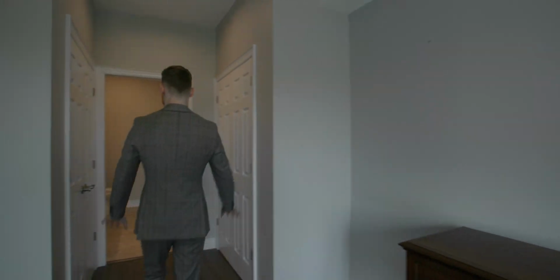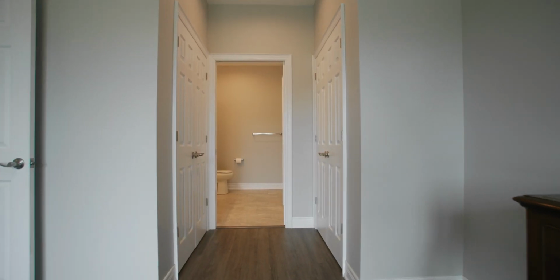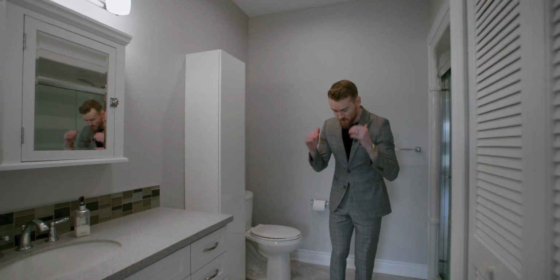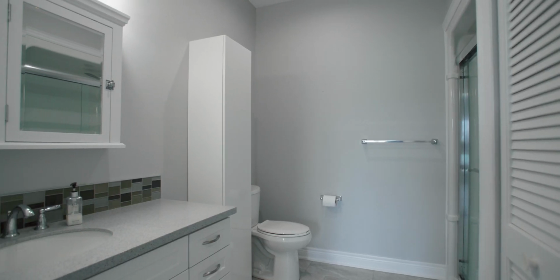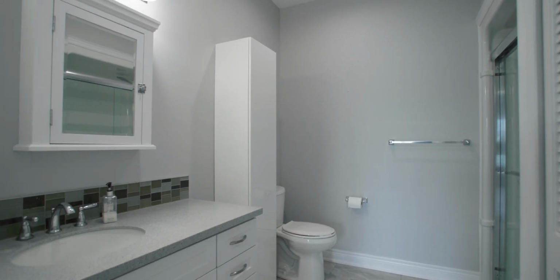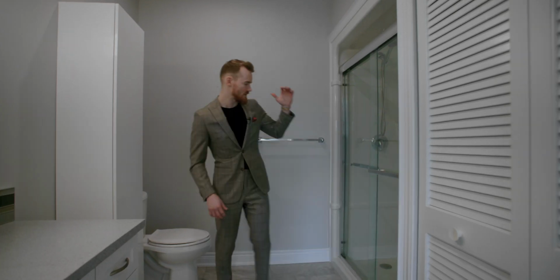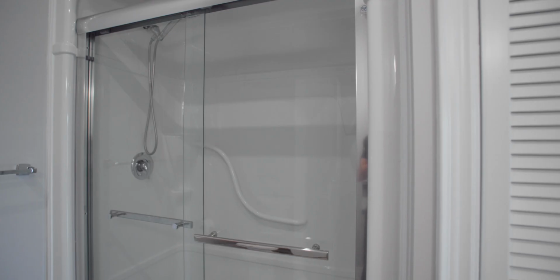And as we step through, like I mentioned, his and hers closets, and then we step into our ensuite. We've got a lovely pocket door separating a space. And once you step in here, nice tile, same tile that we saw through the entryway, really nice quartz countertop on this vanity. I love that we've got the white cabinetry again, white addition here for the storage. And then you got your toilet, you got your shower with a nice step in, a nice seat in there.